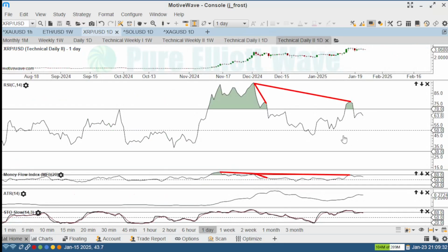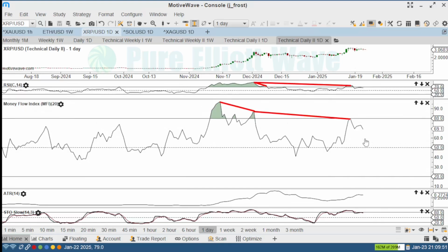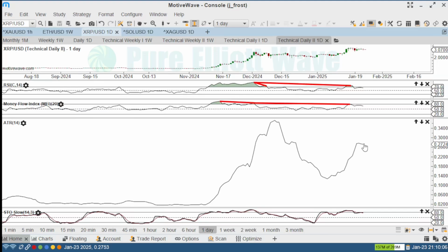RSI is neutral and declining, having just recently returned from overbought. There is some strong bearish divergence where this indicator makes lower pivots while price closes higher, that you saw previously on the other daily chart. Money flow now indicates double bearish divergence, where this indicator consistently makes lower pivots here while price closes higher. Money flow is currently neutral, having just failed to enter overbought recently. ATR is steeply increasing along with price, giving a bullish outlook for volatility.